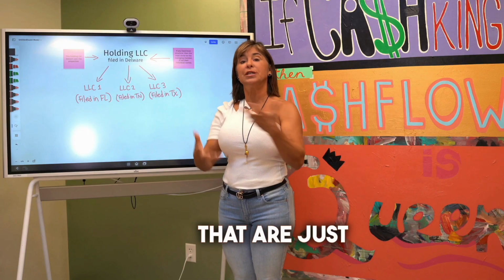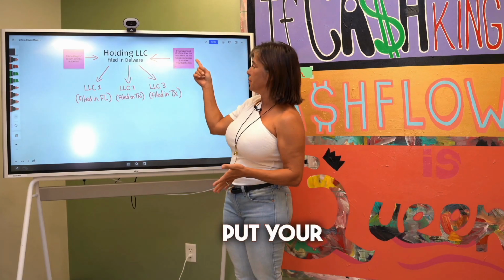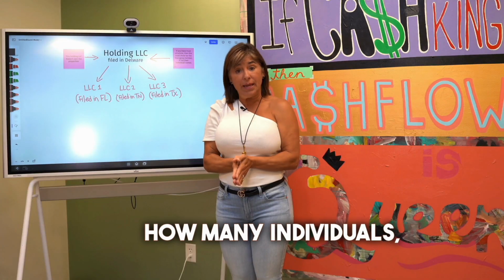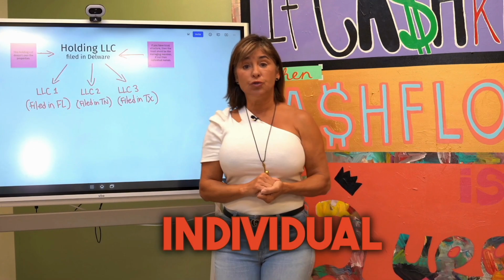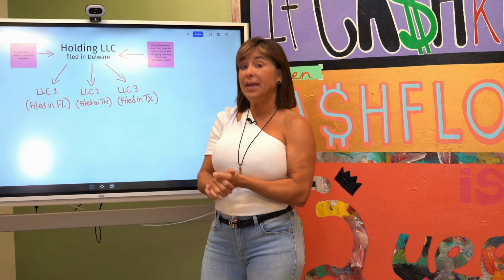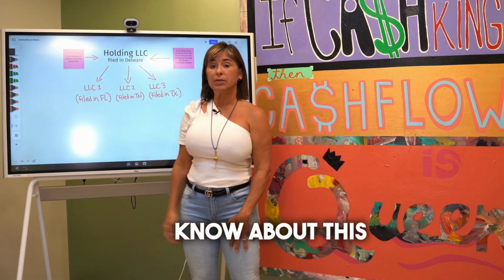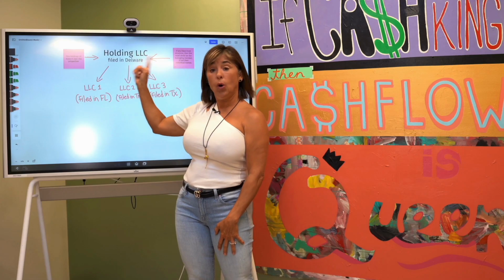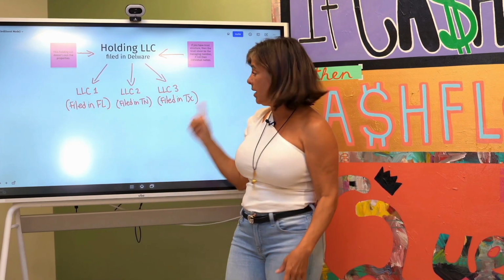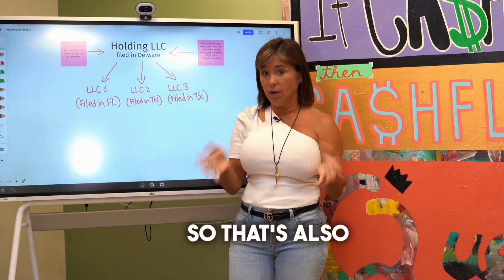But for those that are just getting started and don't have a trust, that's okay too. You could just put your individual names. If it's 2, 4, 5, 10 people, it doesn't matter how many individuals, you put it under your individual names. Again, this is something you need to consult your resources on to make sure that you're filing it correctly for your circumstances. Another thing you need to know about this holding company is that this LLC will never own any piece of any of the properties underneath it. So that's also important to know.